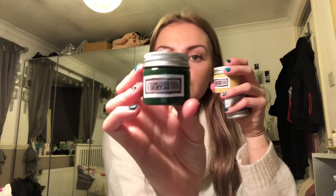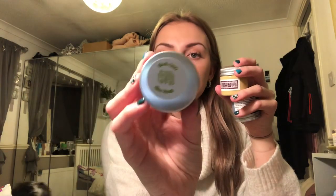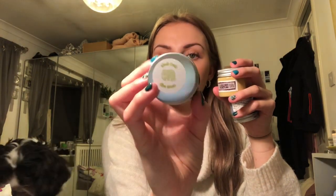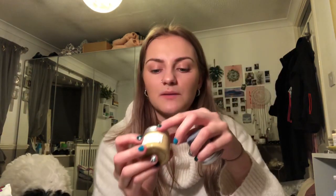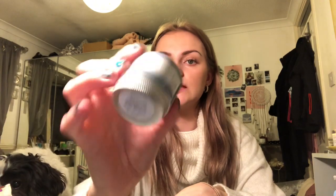So I got this olive green. All of these are actually lighter than they show. So that is the olive green, not that dark green. That is the Indian yellow, and it's kind of a mustardy colour. And then this is indigo, which is a blue. So that's the one I'm going to be using on the jeans, and probably the yellow as well. These were 3 for £10.